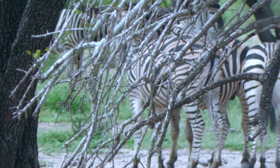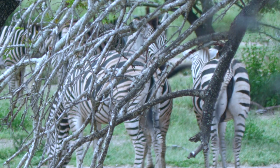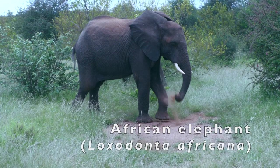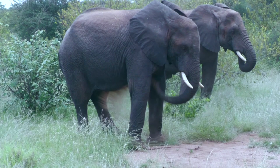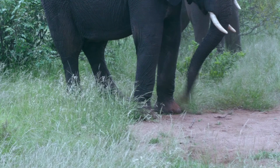But what do you do if you're simply too big to take a dust bath? Well, as this young African elephant demonstrates, the trunk is a highly versatile tool that can bring the dust directly to its large body, almost like a shower. The feet are used to loosen the soil, and then the elephant's trunk takes care of the rest.